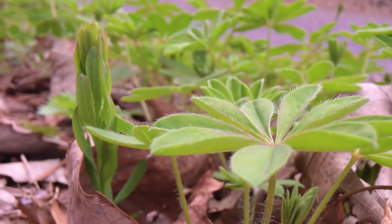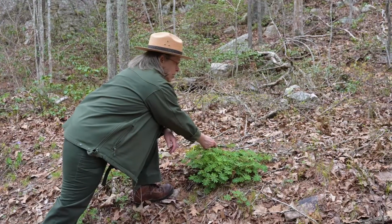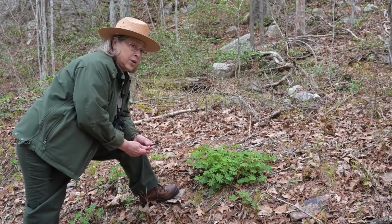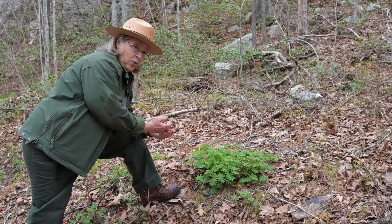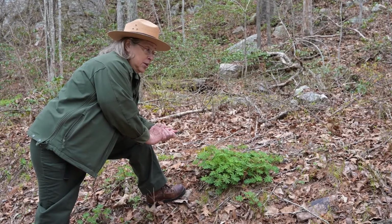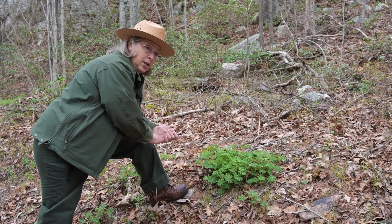And in this group right here, I found one little bud coming up way back here, but that's going to turn into some flowers in a couple of weeks, maybe 3 weeks from now. So something to look for on this west side of the park in the farther south end. We're in Rockingham County right now.